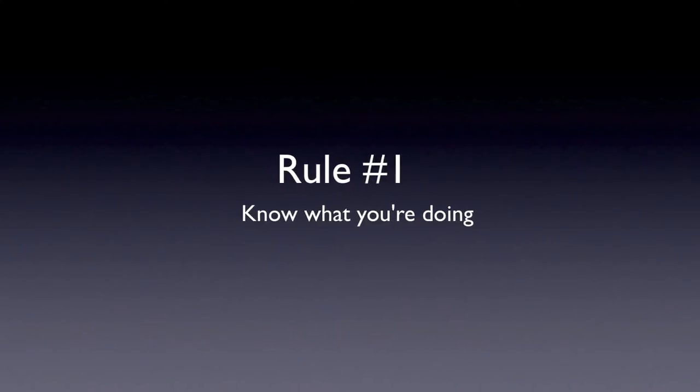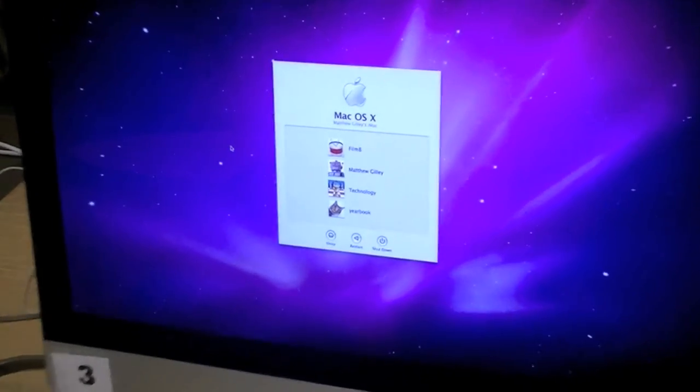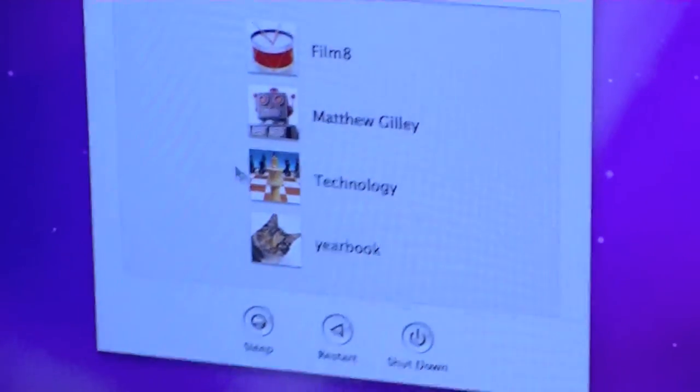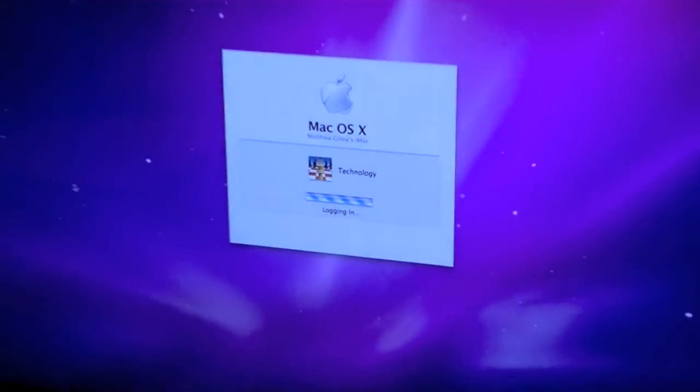Rule number one, know what you're doing. In other words, stay on task. The first thing you need to do is log in as a technology student. You just click on the symbol next to technology. There is no password required.